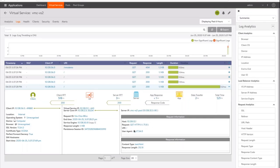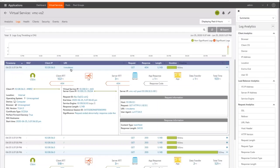What was my request? Which service engine processed it? What certificate type was done in the TLS? I also did a 404 error here as well, and you can see the request for VMC demo. In this application, I requested a bad URI, and I got a 400 status code. You can see where the request is coming from. All of these fields are searchable and filterable.